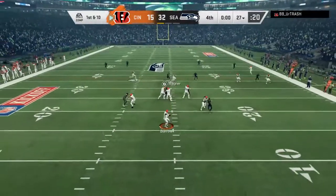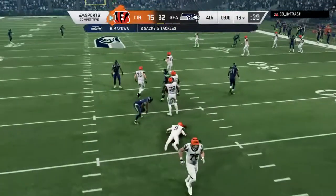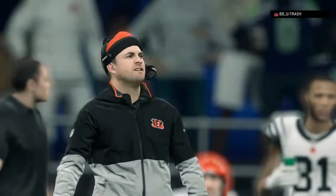One final shot. They'll look to throw. Nowhere to escape, and he goes down. So the victory here for Seattle.